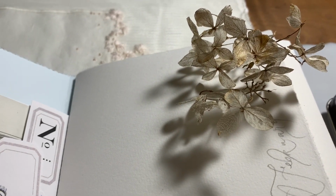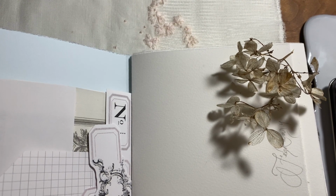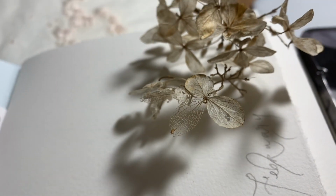The other thing I wanted to do for February were the dried hydrangeas here, because they're still out on the hydrangea bushes, and I just really, really love them. They're so delicate and beautiful.